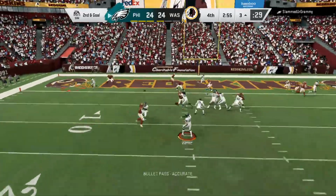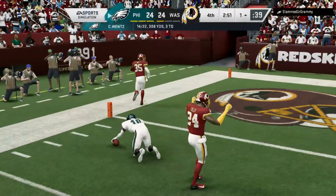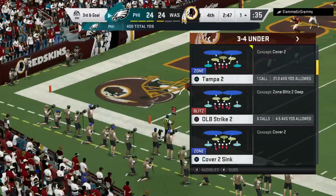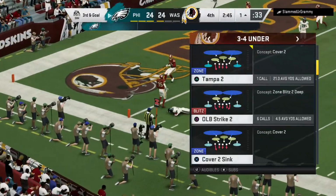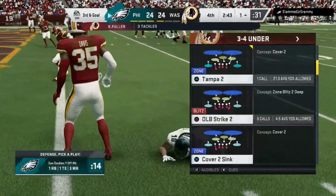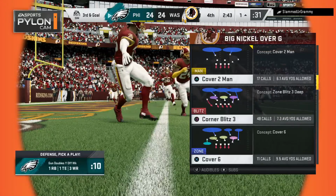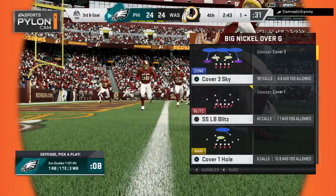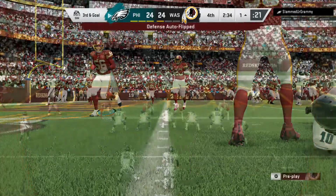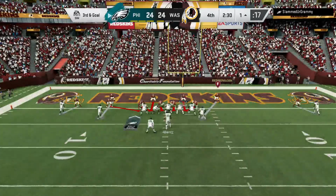On second and goal, Wentz. He's got it. And this won't be enough to pick up the first. A gain of 2, 3rd and 1. A touchdown-saving tackle there. Now it's 3rd and goal. Here we go, 3rd and 1. Gut check time on both sides.